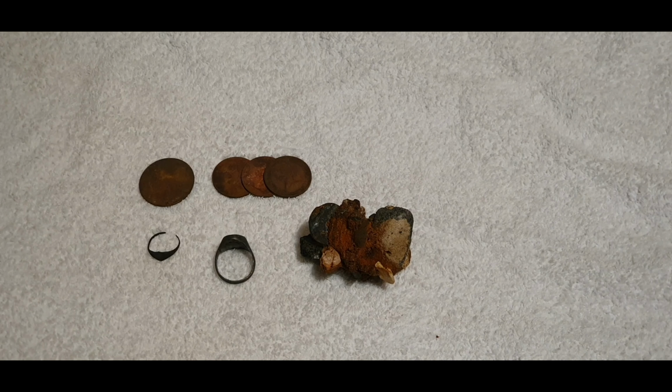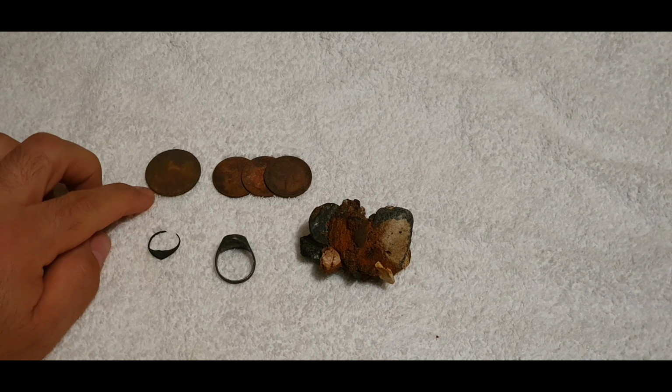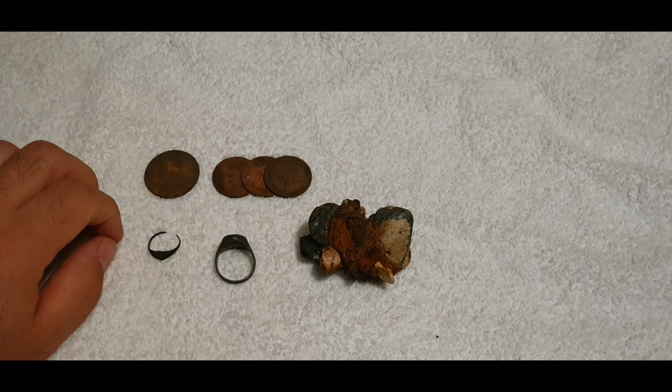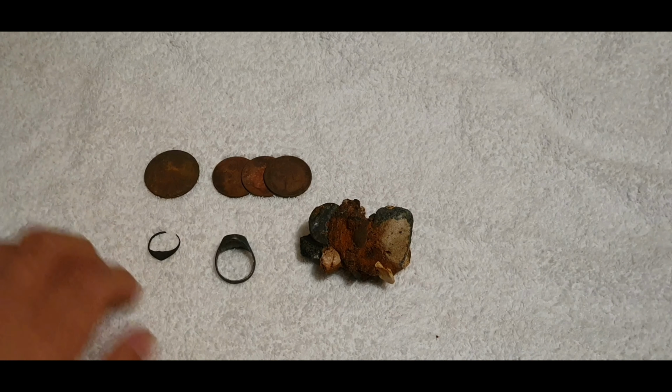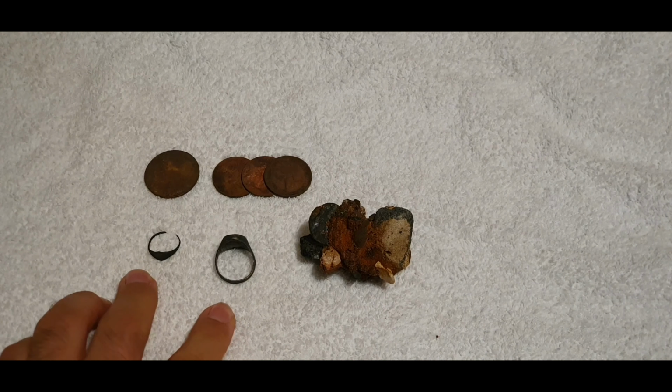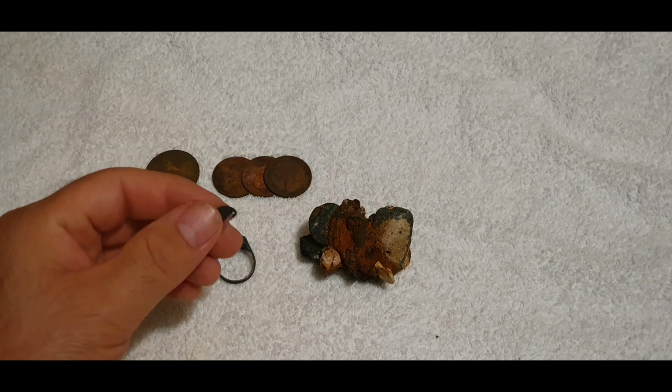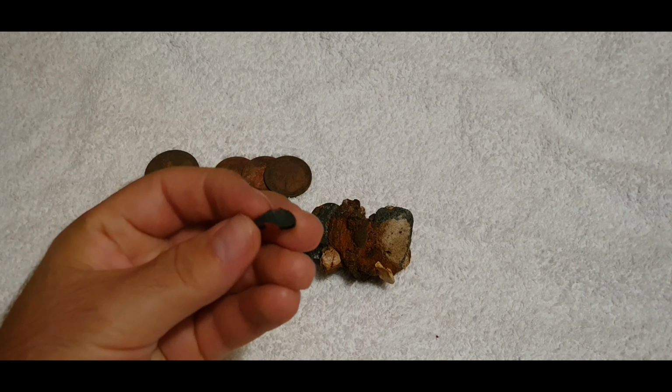You can see what I have been able to find on the Silver Sands in the town of Aberdour. I found only 4 coins, 1 old penny and 3 2p coins, but I found 2 rings. Both of them look silver, but I cannot find any marking on them. This one is broken.